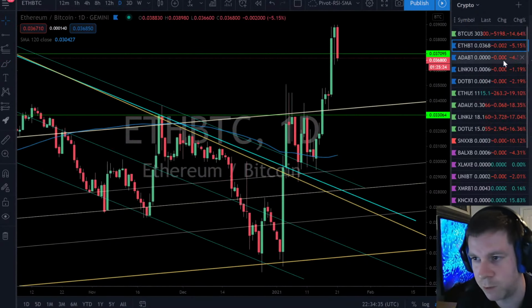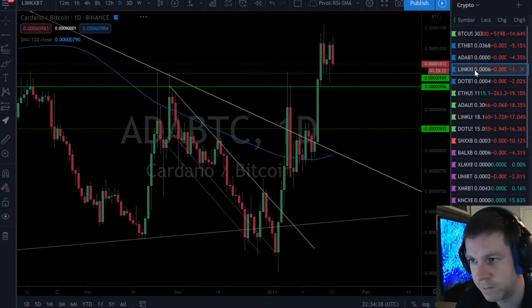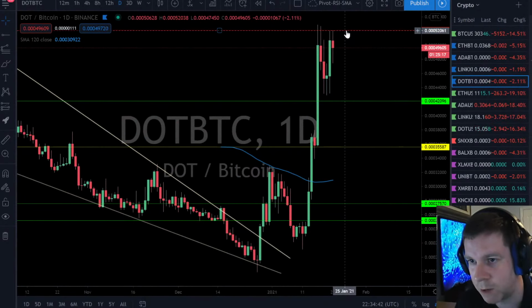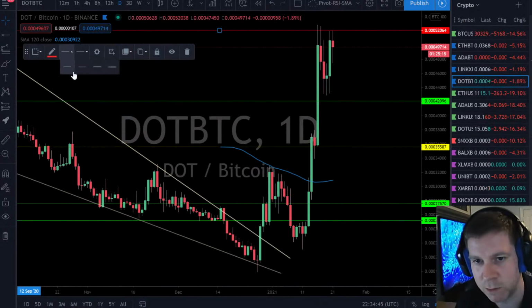I'm in profit. I probably need to look at taking some profit if we are going to have an extended sell-off in the alts, but as of right now, I'm coming into resistance here on DOT. Maybe I should take some profit.